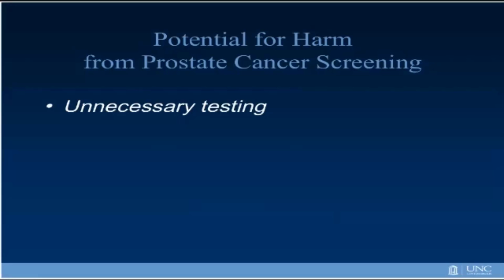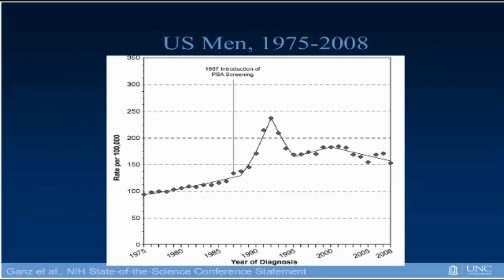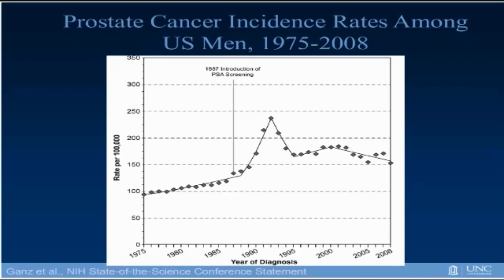The task force recommendations came from the recognition of the potential for harm from prostate cancer screening, and specifically the possibility of unnecessary testing, overdiagnosis, and overtreatment. The concept of overdiagnosis is supported by epidemiological evidence demonstrating that the risk of prostate cancer diagnosis in screened populations, and the U.S. is a canonical example of a screened population, is significantly higher than in unscreened populations.